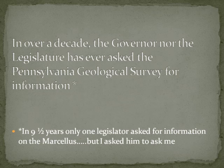It's something that really has to change because it's imperative that if you're going to have something as big as the Marcellus impact the economy of the state and the environment of the state, that you get good scientific information. So it seems like a thing I want to advocate for.